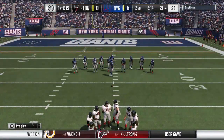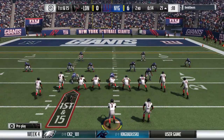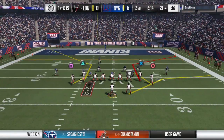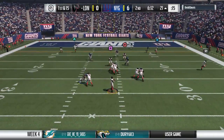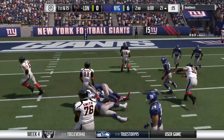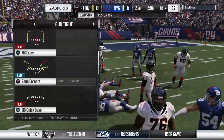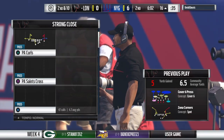Here we go on 1st and 15. They'll put two receivers left, two to the right. From the shotgun, it's Winston, finding time. And he'll take it down here just shy of the 15 at the 16-yard line. It's a gain of 5, and that'll make it 2nd and 10.